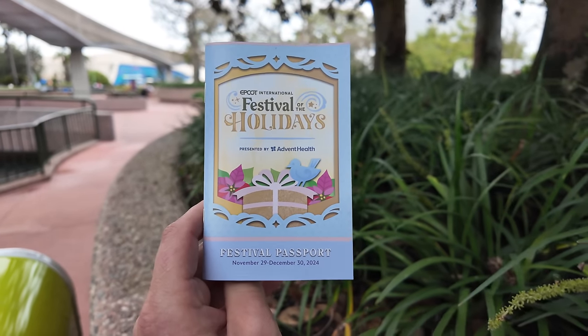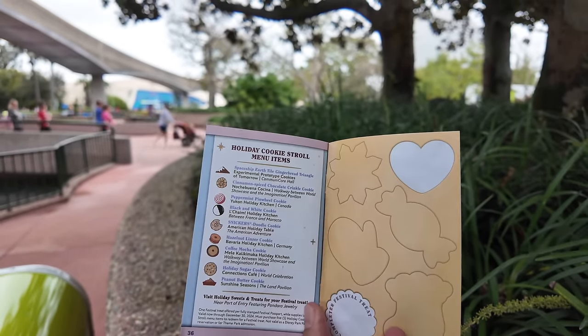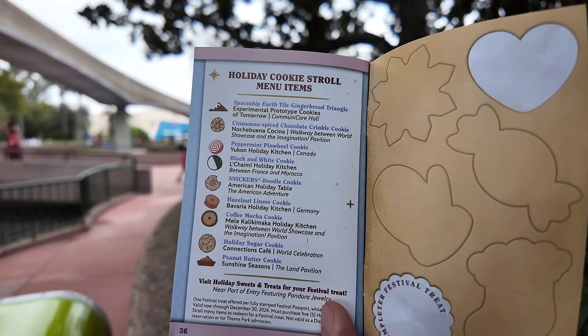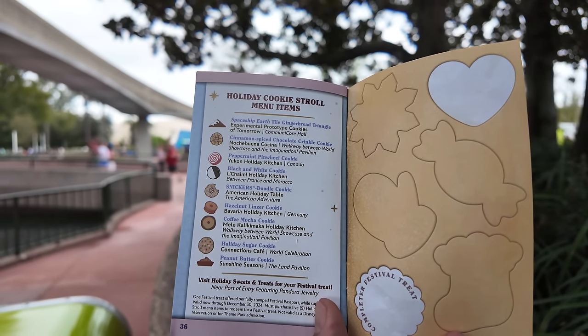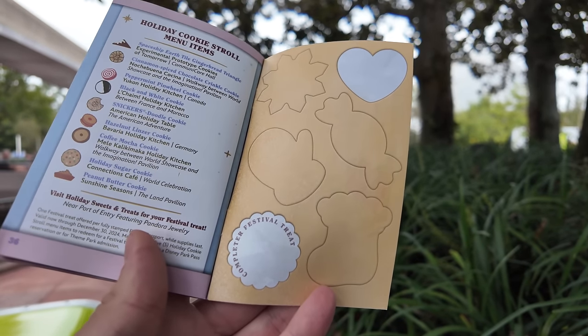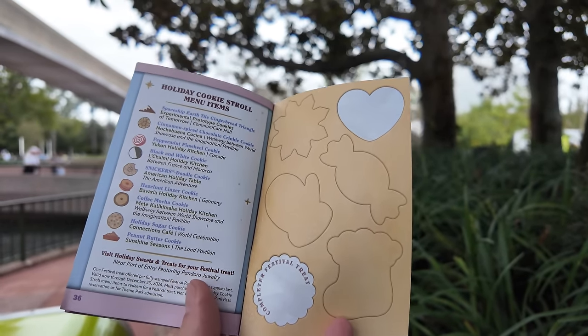Here is the passport for this year's Festival of the Holidays, and like I said, I'm probably most excited for the cookie stroll on the back of the book. All you have to do is buy 5 of these cookies, and you can even buy the same cookie 5 times if you wanted to, but that's just no fun. And then you get stamps, and once you complete it, you get a special festival treat at the end for free, and it's so fun to do.